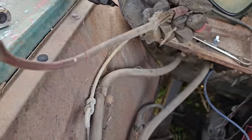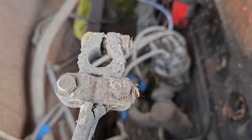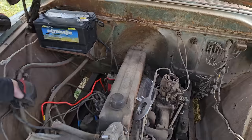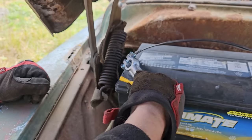Oh my gosh. So yeah, these are pretty well toast. They've had their day. We'll hook this back up for you guys, maybe when we get home, and see if we can get this dump bed to turn into a dumpy boy. Well, we're getting the positive, and let's see if we have any.